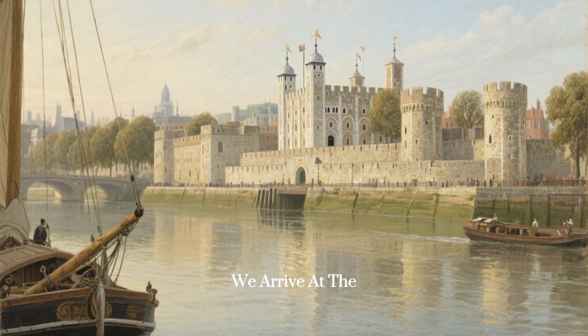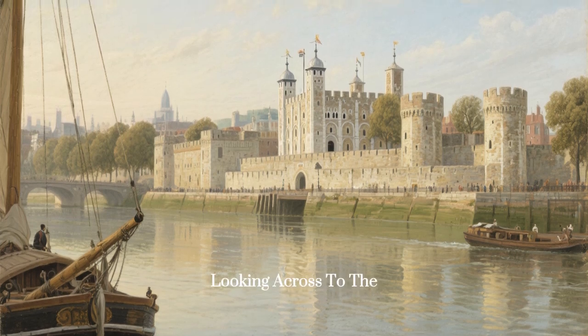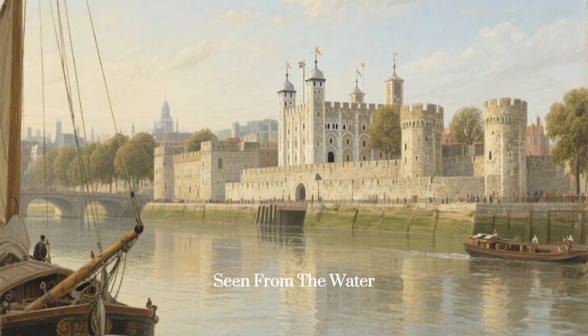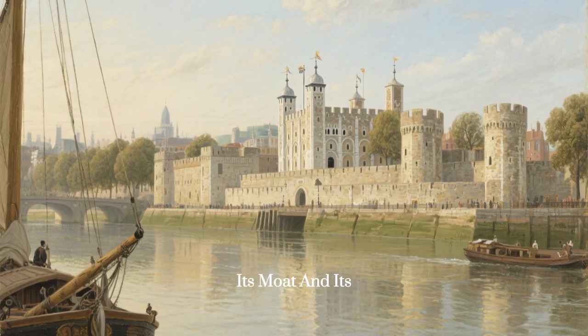Next, we arrive at the south bank of the Thames, looking across to the Tower of London, Britain's most formidable fortress, seen from the water that once served as both its moat and its highway.